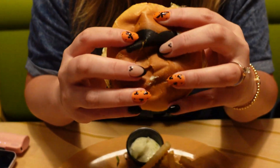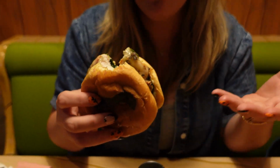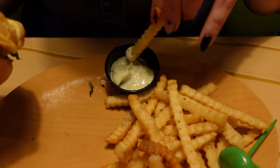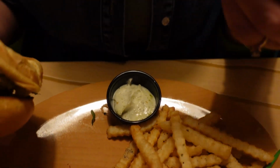And then the bell pepper gives it a nice crunch with the sandwich. This is a decent sandwich, and I think this is more like a pesto mayo type of dip. I love pesto. I think we might be under attack because it's getting dark. Yeah, they're under attack again. I'm eating, so attack can wait.